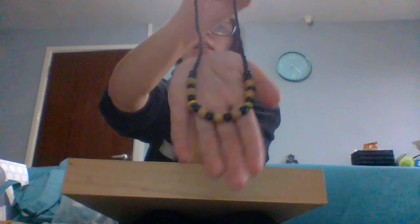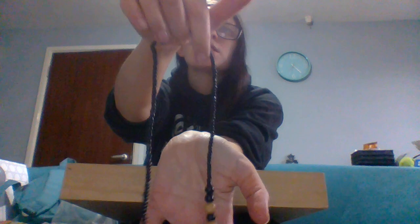Okay, next we just have a very basic necklace. Nothing really exciting about it. It's just a basic little necklace. We get quite a lot of these, like beaded ones that are just kind of simple yet basic.